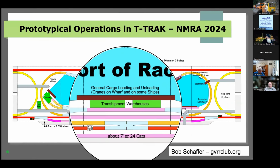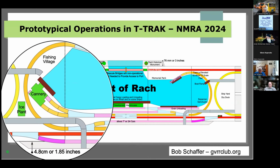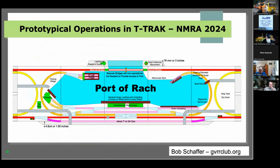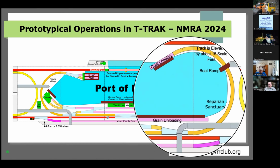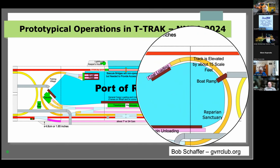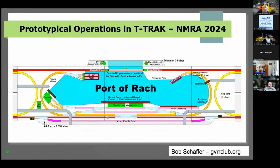But coming out, once you're into it, on this end you've got a fishing village and a cannery and a car float. The car float would be a lot of fun in operations because you have to load it 1 or 2 cars at a time to maintain your balance. On the other side, you've got someplace for coal loading and then grain unloading. And the coal loading is actually elevated a little bit. And then we've got some transshipment warehouses. And so you can have different types of operations.